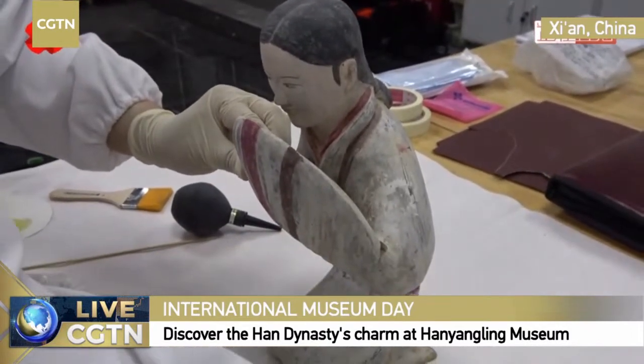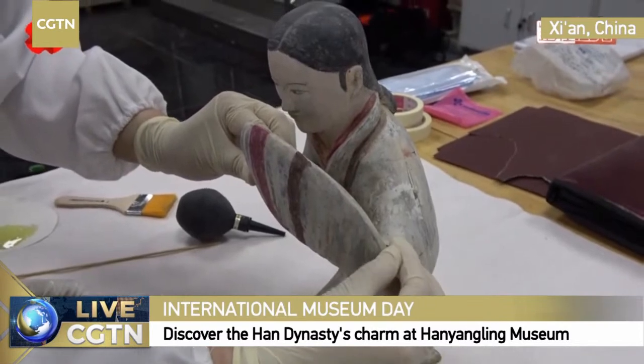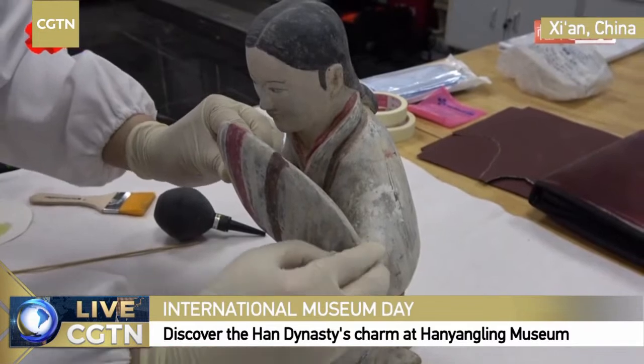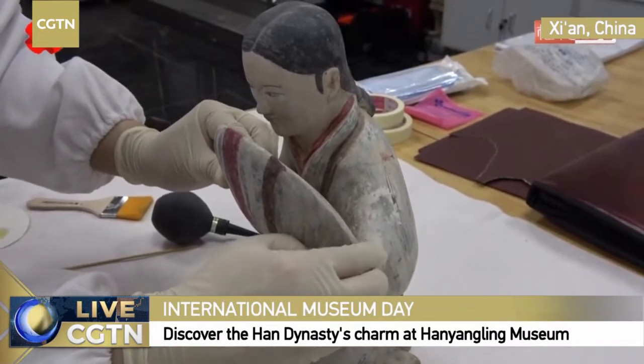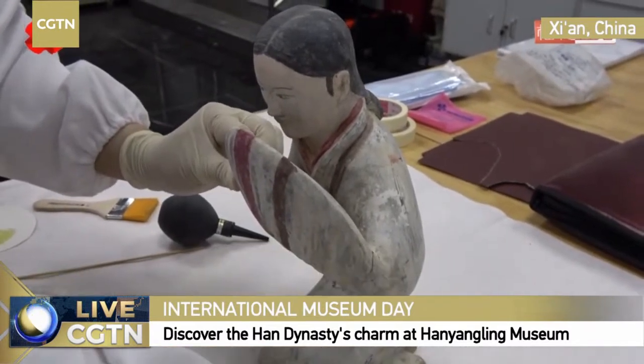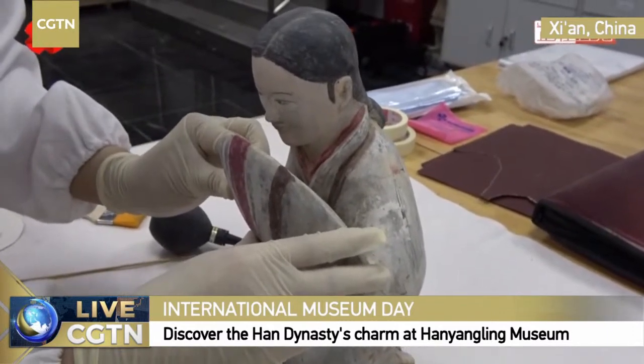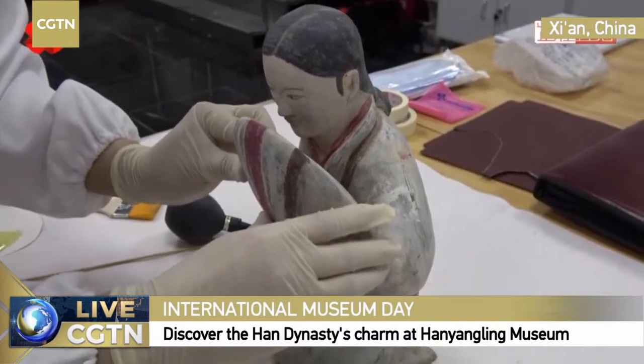So first you need to look at whether this is all the items we found or there's still anything missing. So first you're looking at whether this is the intact part. So looking at the existing broken pieces, everything we have here.